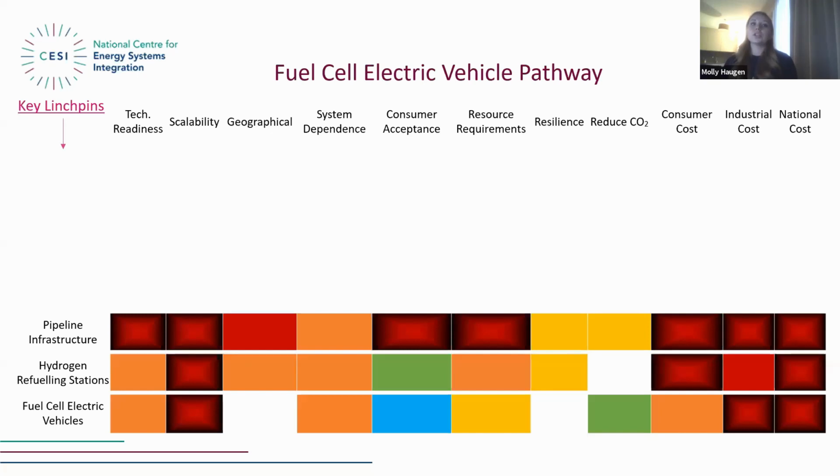Pipeline infrastructure, so actually getting the hydrogen from generation to the refueling stations. This is an interesting one. It seems like a great way to use current infrastructure. However, there are a lot of unknowns with this, primarily being the timeline, the energy demand flux, or how much hydrogen can actually be moved around in these pipelines, what it will cost, and the degree of utilization.